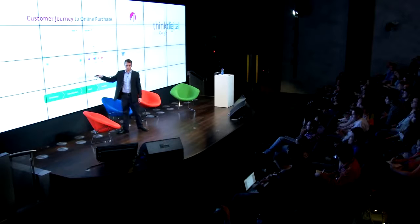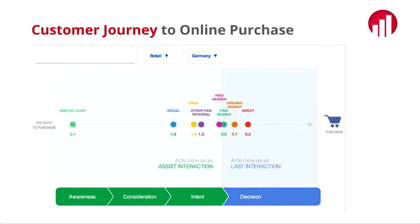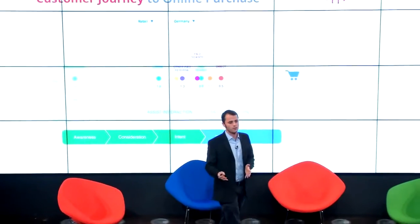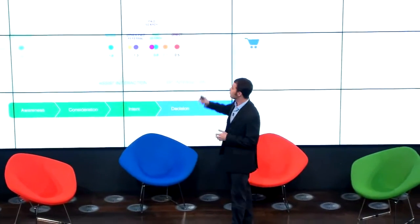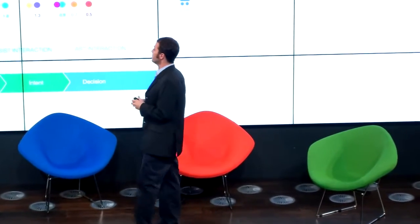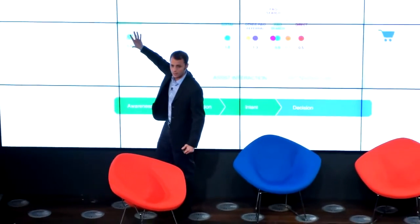So this tool was built by the Google Think team in partnership with Google Analytics, so it's Google Analytics data. And what you can do, I'll share a link in a second, you can go in here. So there is a drop box, and then you can select, for example, if you are in the retail industry or the travel industry, and which country you are in. We don't have all the countries, but we have a few of them. And what we will see is which role each channel plays on the conversion.